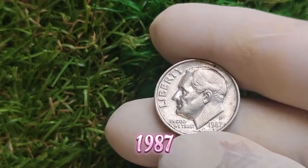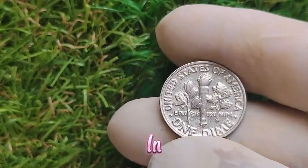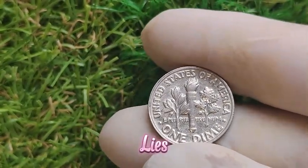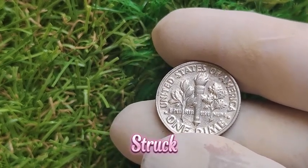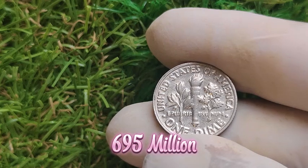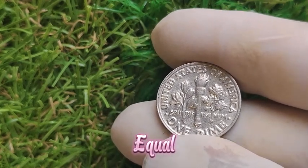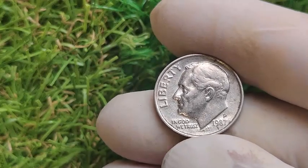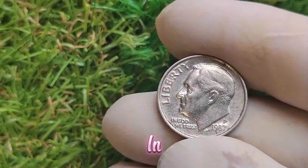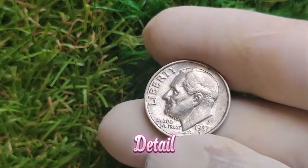But what makes the 1987 D dime so special and worth tens of thousands of dollars in some cases? The answer lies in rarity, condition, and collector demand. While the Denver Mint struck over 695 million dimes in 1987, not all coins are created equal. Most entered circulation and suffered the usual wear and tear. However, a select few were preserved in pristine condition, untouched, uncirculated, and in flawless detail.